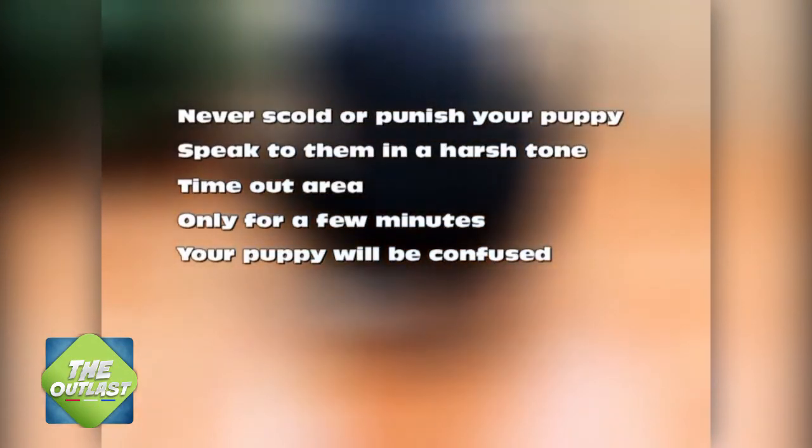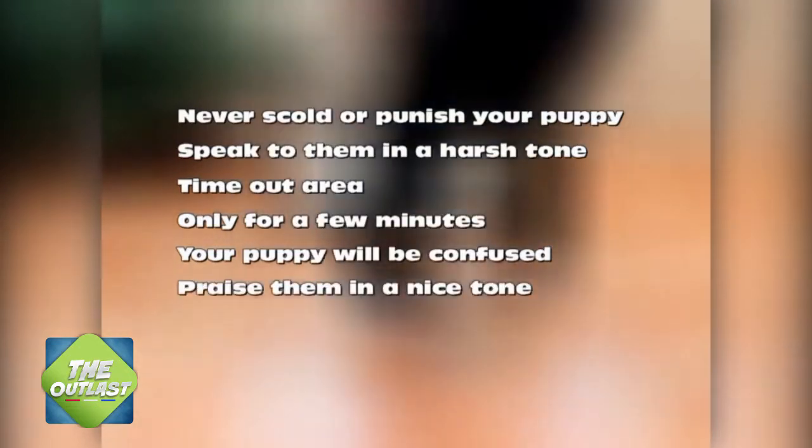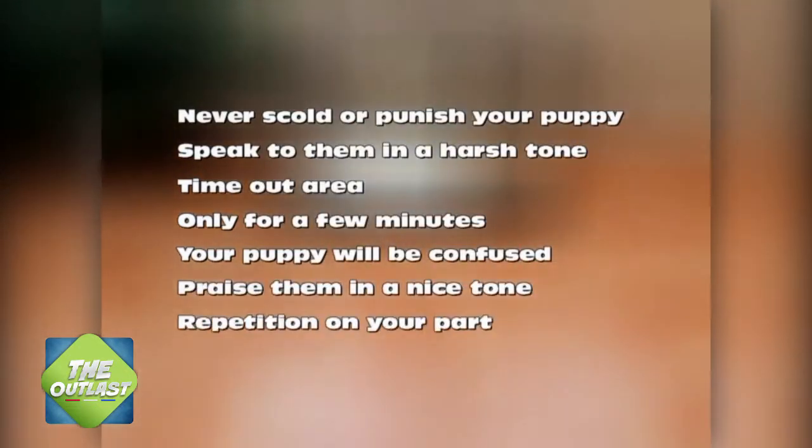The best overall method is to speak in a harsh tone if you catch them in the act and praise them in a nice tone when they potty in their apartment. This repetition on your part will accelerate level 1 training. We also recommend giving training treats to your puppy after they use their bathroom. This will reinforce the behavior.